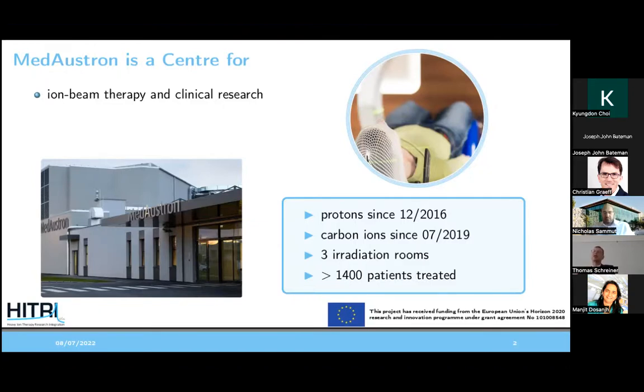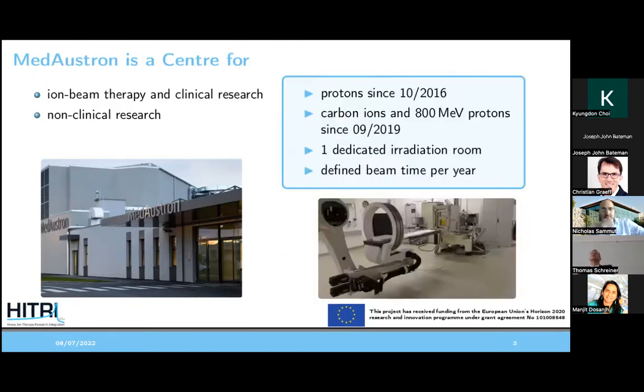The second part is that MedAustron is also a center for non-clinical research. So research is an important point here at MedAustron. Right from the beginning, in the design phase, we had a dedicated irradiation room. So in principle, we have four irradiation rooms at MedAustron, and the first one is really dedicated to non-clinical research. You also see a picture of this room. It is not suited for patient treatment.